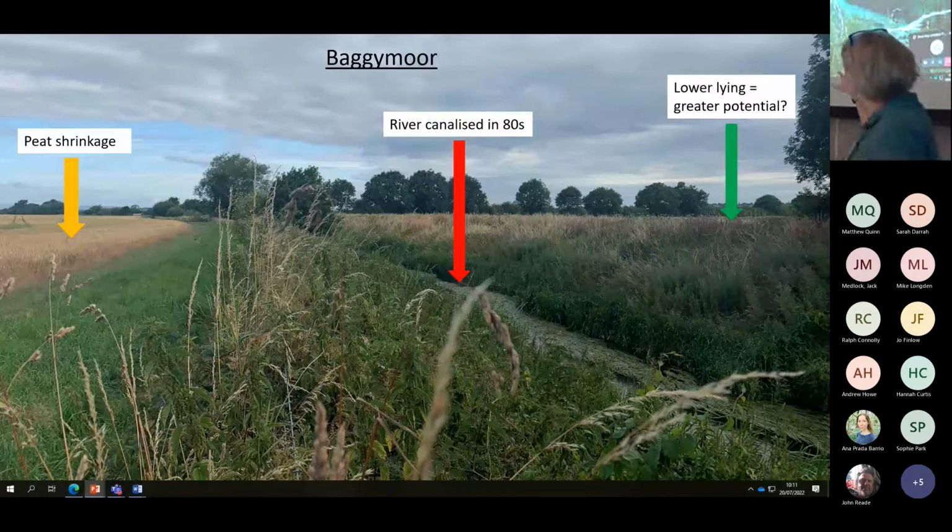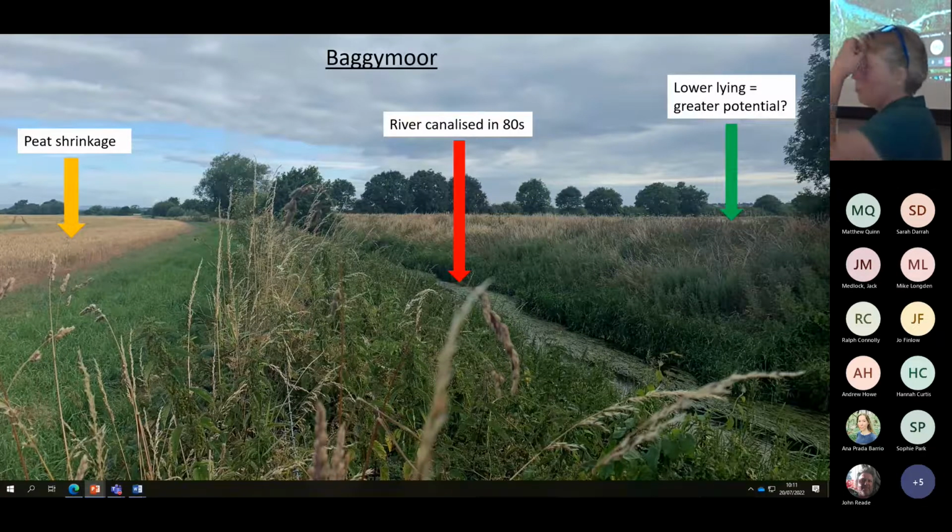This is Baggymoor, and I'll talk about Baggymoor because it's very similar to the Wealdmoors in a lot of respects. So it's got artificial drainage systems. Large swathes of these areas would have been drained in the 70s through government grant schemes. So my family farm, where the peat shrinkage is, doesn't sound good, does it? But where the peat shrinkage is, is where my family farm was pump drained through a funding system back in the 70s.